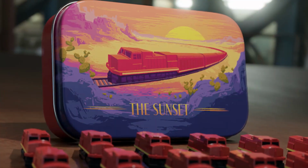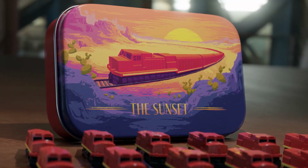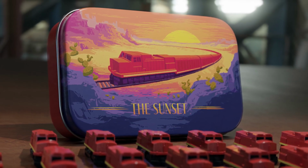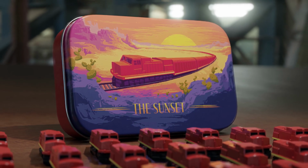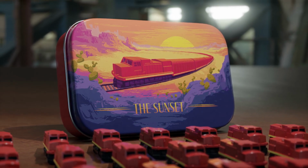And lastly, you'll see Sunset. This train is obviously inspired by trains that you'll see on the train tracks today. This is the most modern of all the trains, and as you can see from the artwork, it is inspired by the United States National Parks. And so that brings us to 5 total sets of trains.